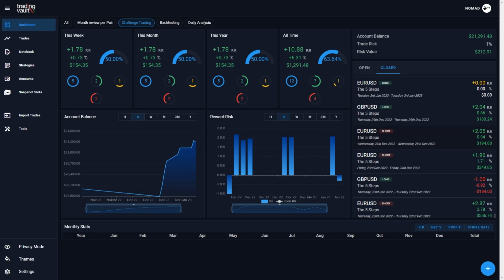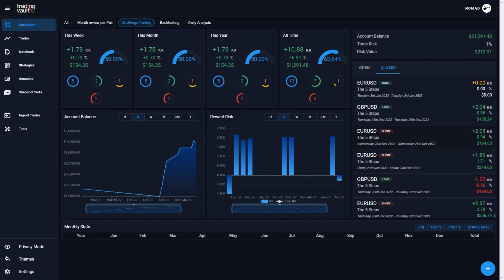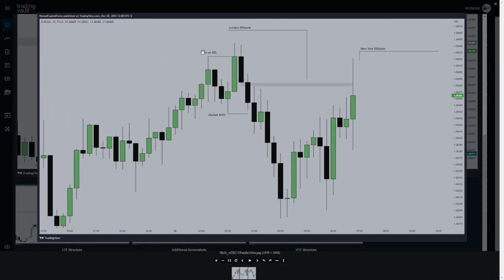Now we have a 0.5% risk on a Wednesday on euro-dollar, which is the week in between Christmas and New Year's. And let's look at what we have. Random buy side liquidity, market shift. And this is actually, I think, the trade that doesn't reach 3R.